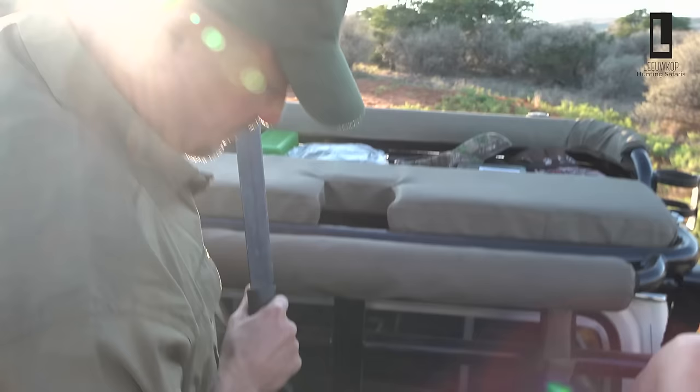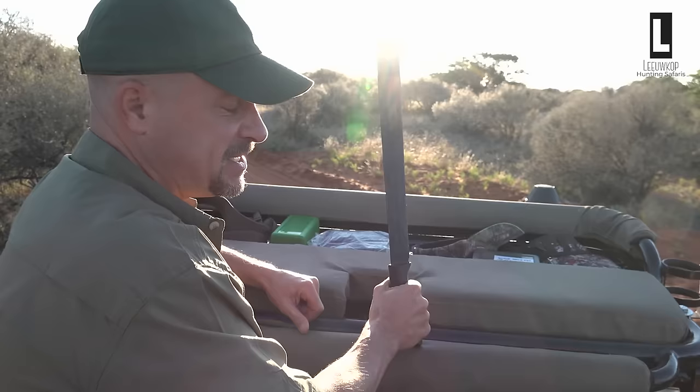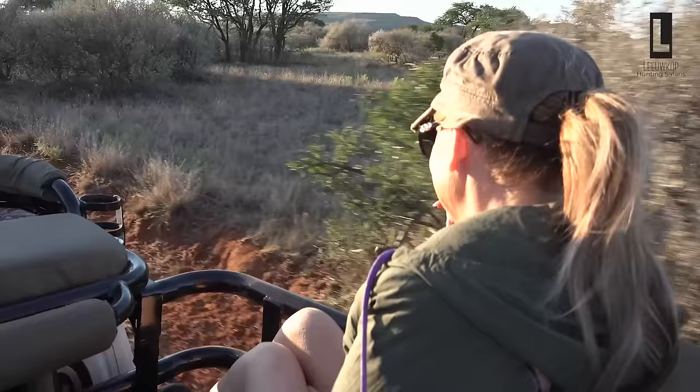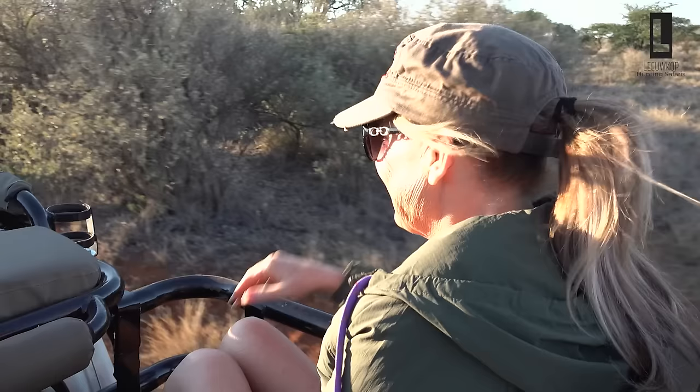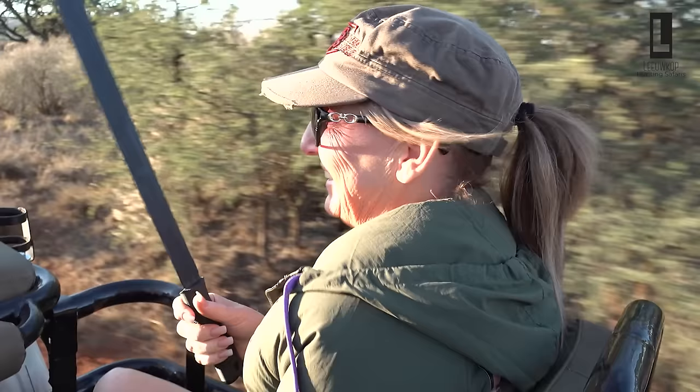Well, as you can see, there's no rifles. Our guard came very unprepared today, but we've got the machete to track down the buffalo. What do you think, Becca? I don't even know how we're so unprepared. Get your buffalo. We're so unprepared, and I am not going in with this.